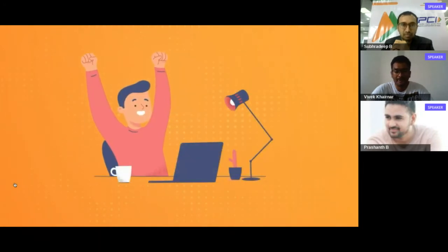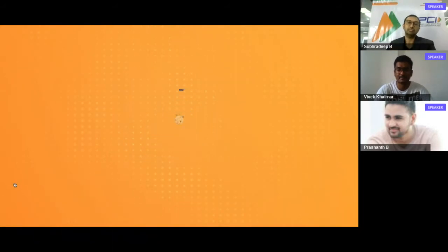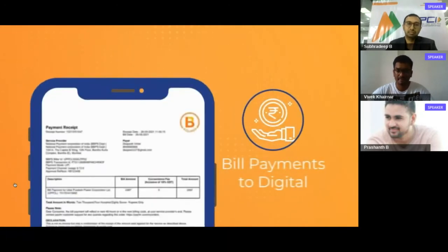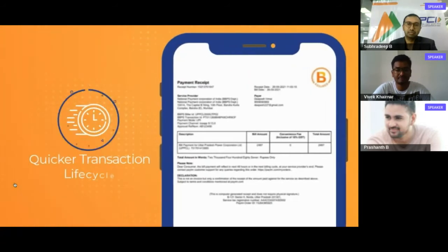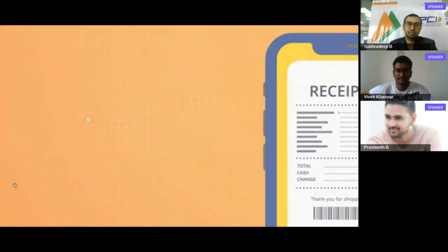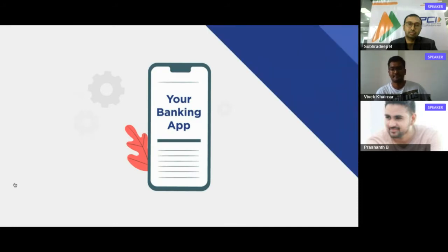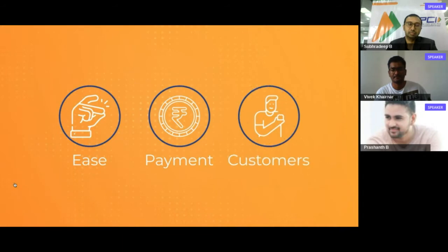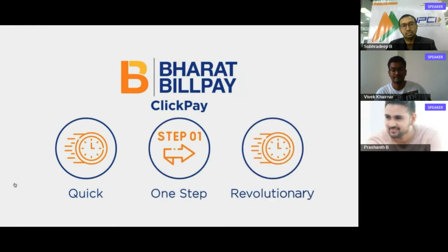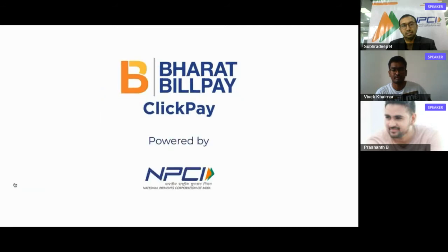Now enjoy seamless benefits like one-touch direct payment, eliminating scope of manual errors while entering the payment amount and other details, conversion of offline or cash-based bill payments to digital, quicker transaction lifecycle, no need to fetch the bill details before initiating the payment, facilitate digital payment to customers through preferred banking or fintech apps, ensuring ease of payments for the consumers. Bharat BillPay's ClickPay feature. Quick, one-step, revolutionary. Click karo, pay karo. Bharat BillPay ClickPay, powered by NPCI.